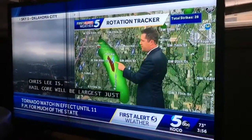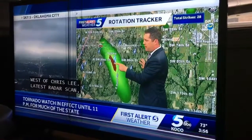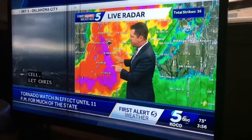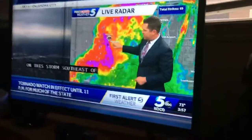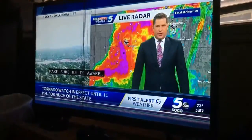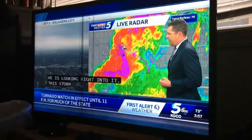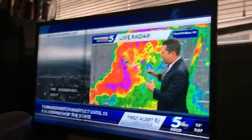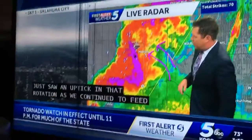Rotation's definitely starting to increase with this cell. Let Chris Lee know that we're starting to pick up some moderate rotation within this storm that is going to be on the southeast side of Mustang, moving up to the northeast here. So make sure that he's aware, he's looking right into it. But definitely this storm is running right along a boundary, and so our latest radar scan just saw an uptick there in that rotation as we continue to feed this storm with a lot of unstable air. You can see it right there as Jonathan has highlighted it on the television screen there for you.